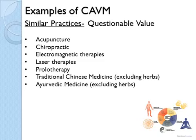Similarly, Ayurvedic medicine, which is an Indian system of medicine that is related historically to traditional Chinese medicine and has many similar features, including the use of herbal therapies. In general, Ayurvedic medicine, I think, has a very low claim to plausibility or good quality supporting evidence, but one does have to look somewhat differently at the herbal remedies there.